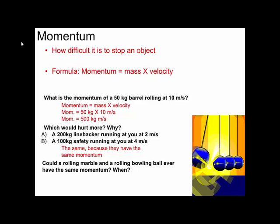Probably learned that. Yeah, does it matter where they test me from? No, I'm just saying you break a bone more easily. They're the same, they have the same momentum.